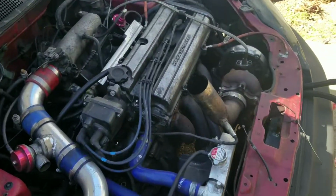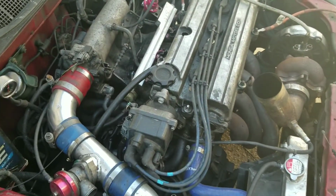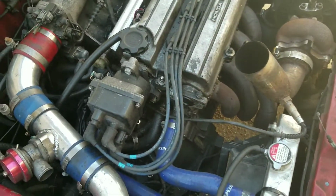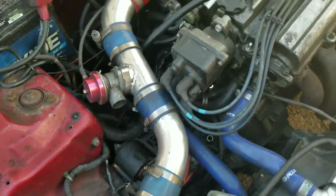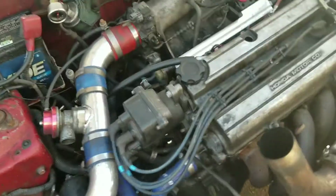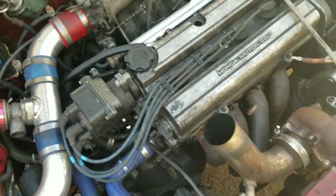So this is my car right now. It is just a B18 stock head, not stock bottom. Crank is stock, but I have B16 rods and pistons, which I actually found out is not really a good combination. The B16 piston is a high compression piston, but with this B18 B1 block and the rod, you're actually running a lower compression ratio than if it was just a stock B18. So that was a mistake on my part, but you live and you learn.